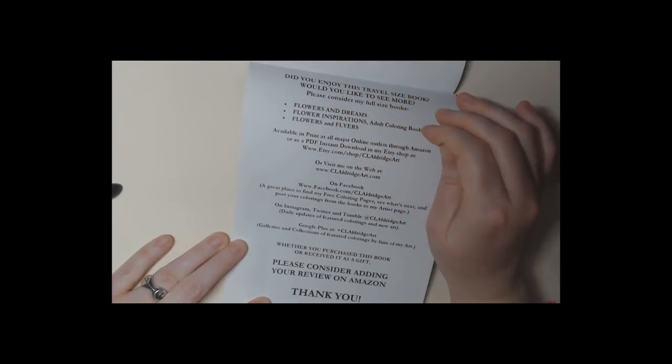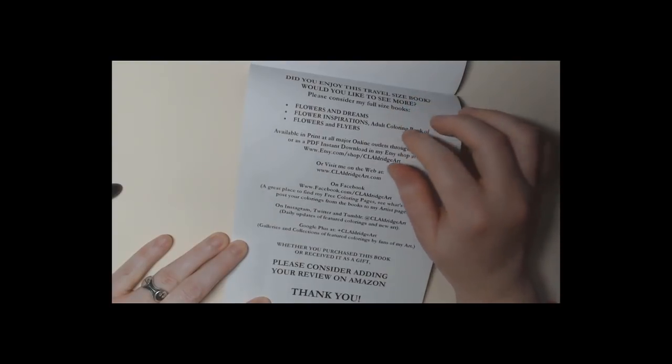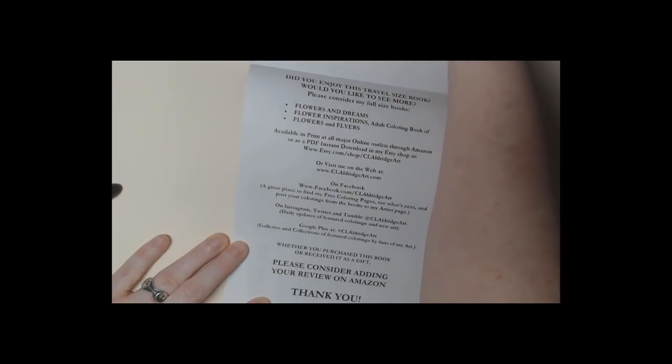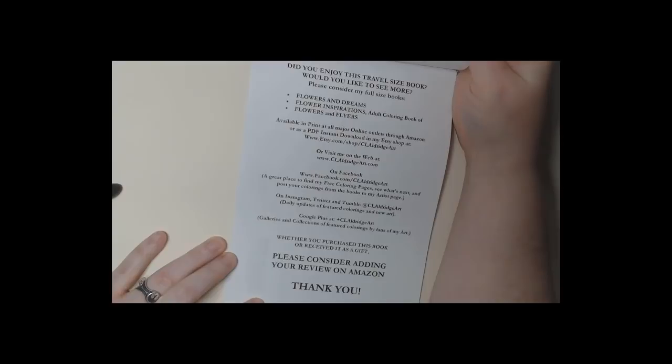You can ask. She might have plans to do more smaller travel size books, which I really like, and I will be using this weekend probably. Here is her contact info. I will leave this here if anybody wants to pause.